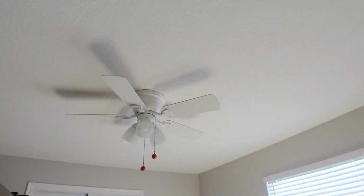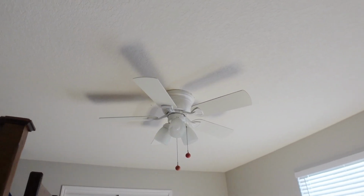This is my son's room, and again, the only thing that I've really done in here is add a ceiling fan, so his room will also be getting a complete makeover, and I'm really excited about it because it's outside of my normal style, which I'll show you in a minute.